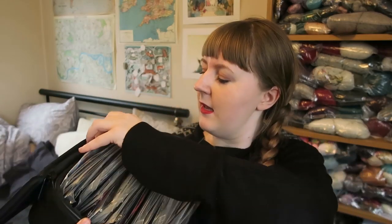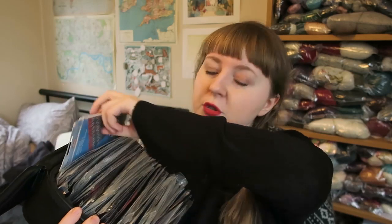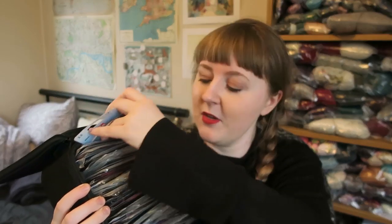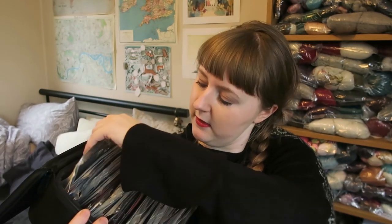So the way this works, the very back here you have, let's see, a 2mm 40 centimeters. That means that is the thinnest needle I have on the shortest circumference it comes. So the next needle should have been a 2mm 80 centimeter, but apparently this is in some kind of project somewhere. My guess is my Latvian mittens that have been hibernating somewhere.